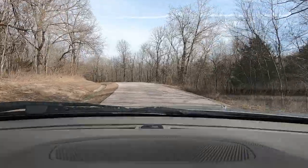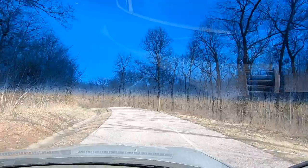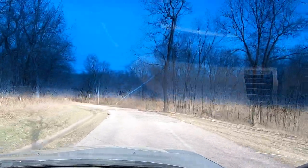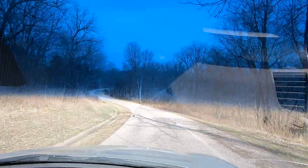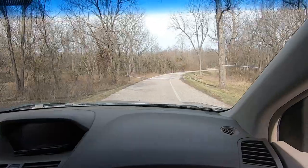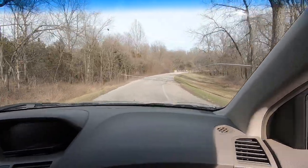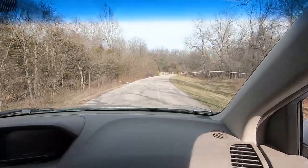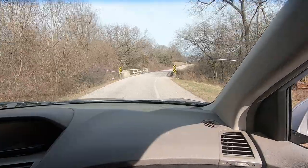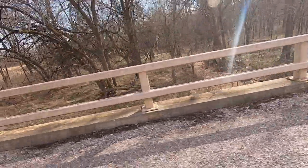I don't know, that's not really showing a whole lot. There we go. Now if I go too much higher, you can't see the front because of the reflection. Bridge, drive through the bed.